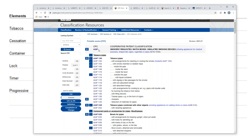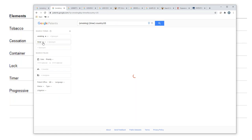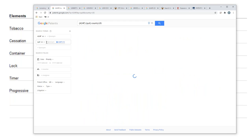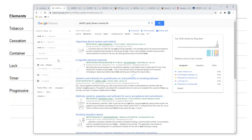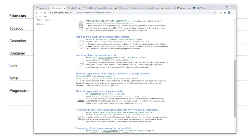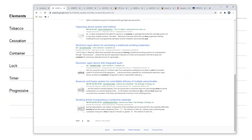So if I take A24F and go back to Google, I'll start over here, and I stick in A24F. You'll see that right off the bat, everything relates to smoking. So if I take some of my keywords and put them in, I don't even need to worry about the word smoking, because everything already relates to it. Let's just see. There's all this vaping stuff that shows up now. This search used to be really, really good to demonstrate. And now they've changed it up on you, Patrick. Yeah.